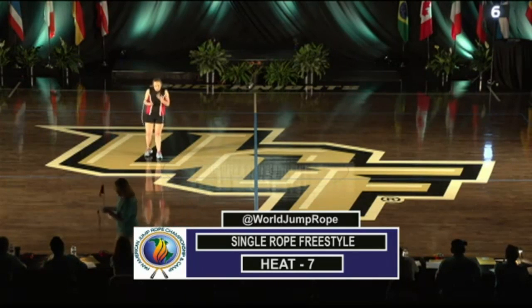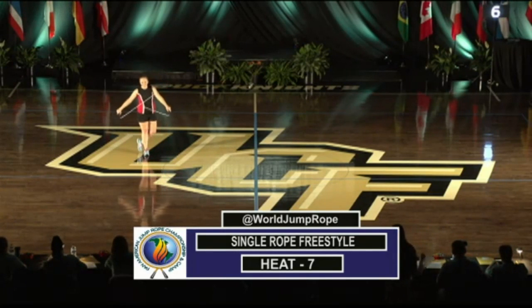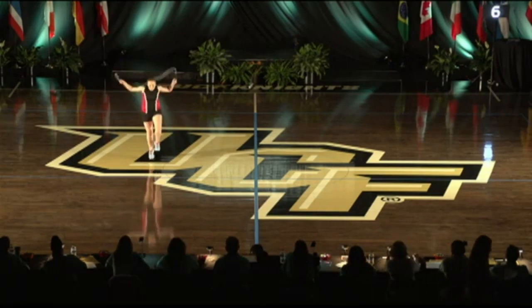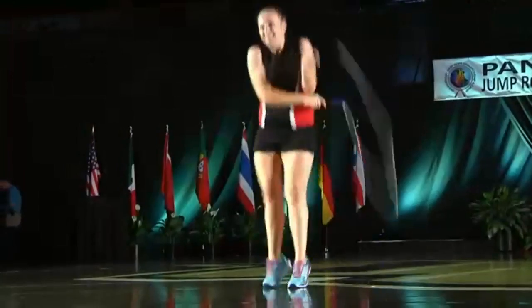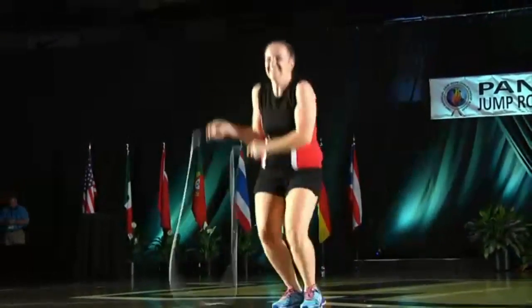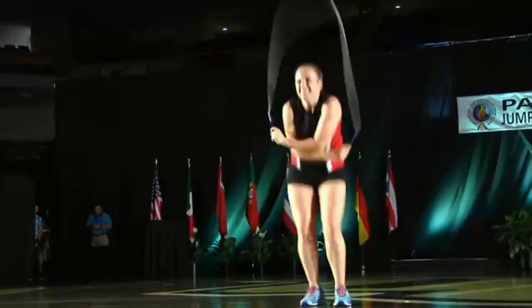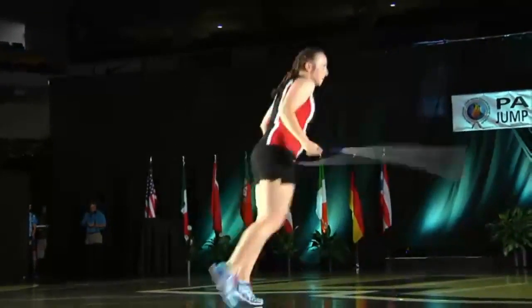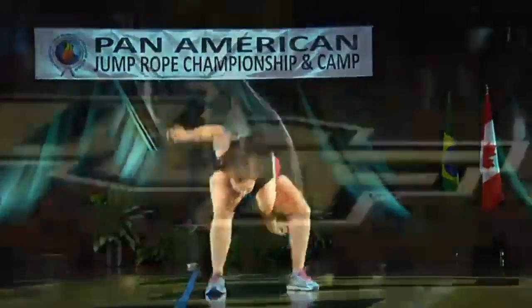Next up, we have Amanda from Bainbridge Island Road Skippers. Judges ready, jumpers ready, set. Starting off strong with a good multiple under sequence. She increased her difficulty from triple unders up to quads and rotating.